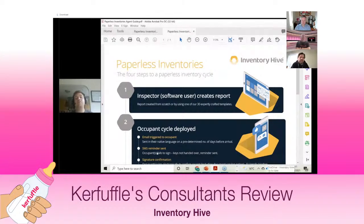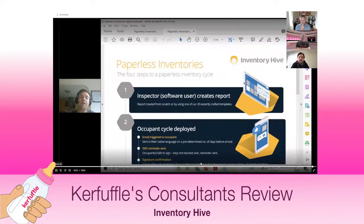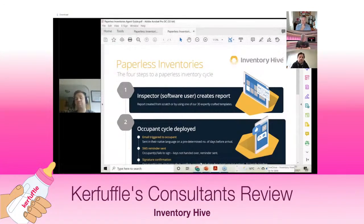So hopefully this all makes sense about how the Inventory Hive paperless process works. It's a seamless process, helped to reduce deposit disputes, hence our relationship with the TDS. Thanks for your time today, and any further questions, do not hesitate to ask. Cheers, guys.